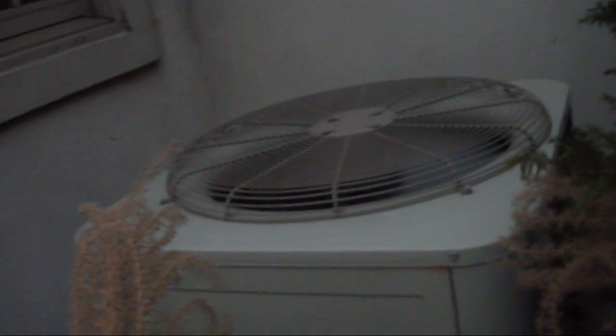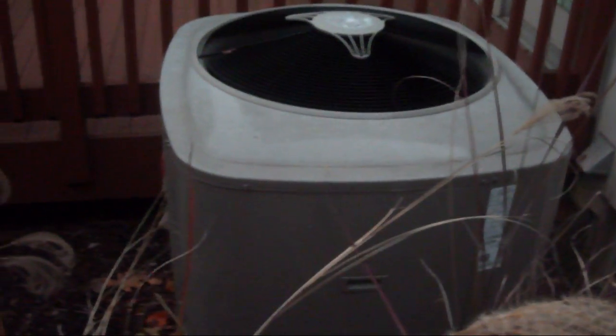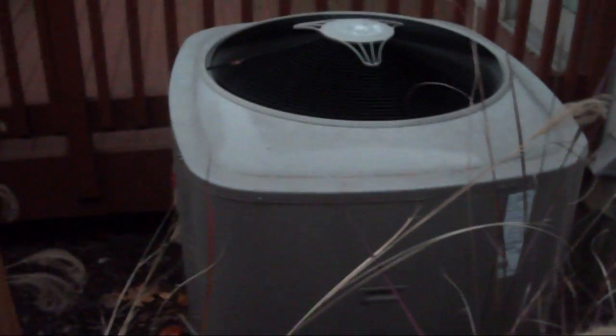Oh, sweet, it's running. Bryant is running. The 2003 5 nominal ton Bryant. Don't feel like wedging back here. That is a 2003 Bryant heat pump. And that is a newer Bryant heat pump. Also running.